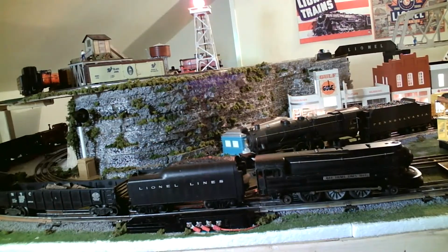Late 50s. Because I think the 1309 they're repairing up at Western Maryland Scenic Railroad, that is a 1950s Baldwin. I can't wait to get up there and see that.